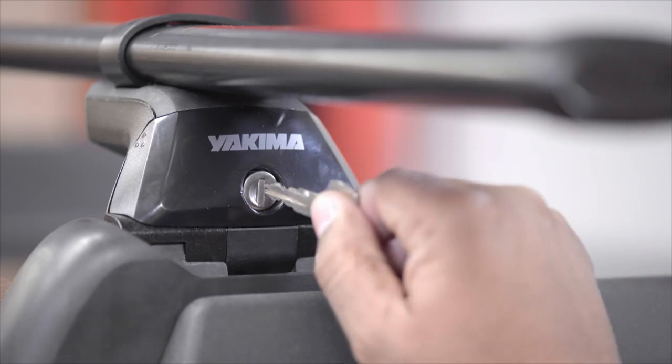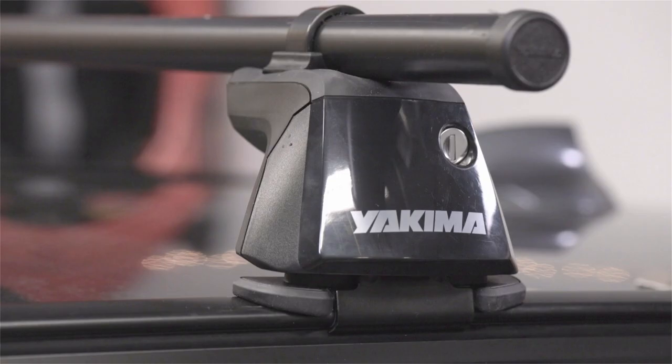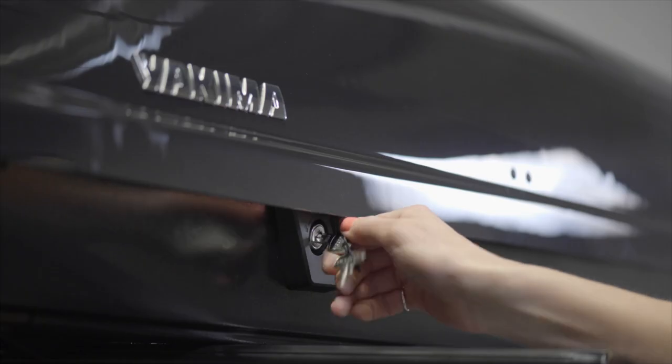For an added layer of confidence, purchase some SKS same key system locks. The smart locking system adds security for your base rack and all your other Yakima stuff with the convenience of a single key.